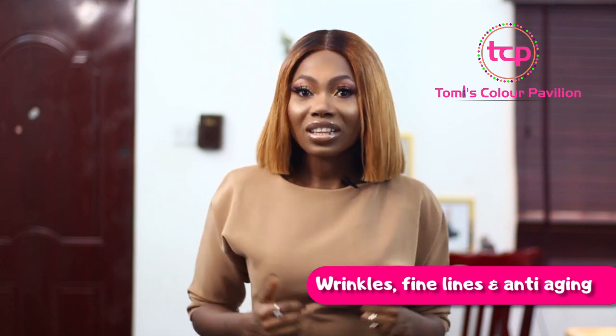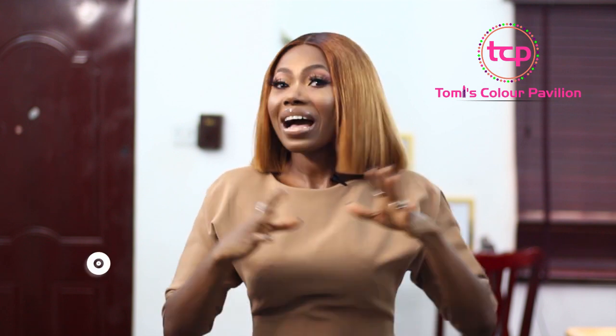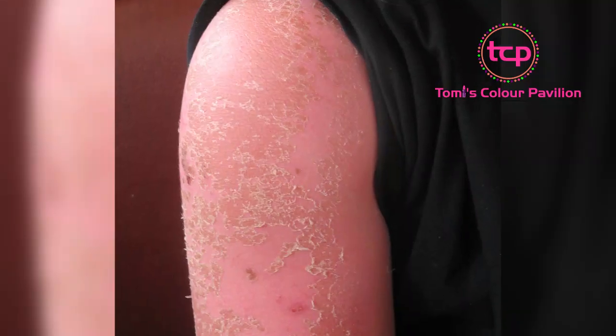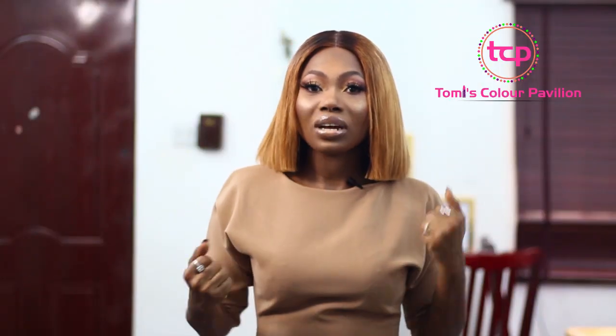So if you're someone that is worried about looking older than your age, you don't want to have a lot of wrinkles on your face, on your body, you don't want your skin to look parched, you don't want your skin to look patchy. Yes, our skin can look patchy and dry, and that shows that you don't have enough hydration going on there. Palm oil is something you can apply.